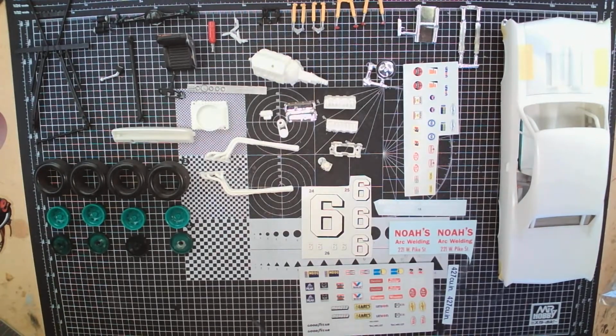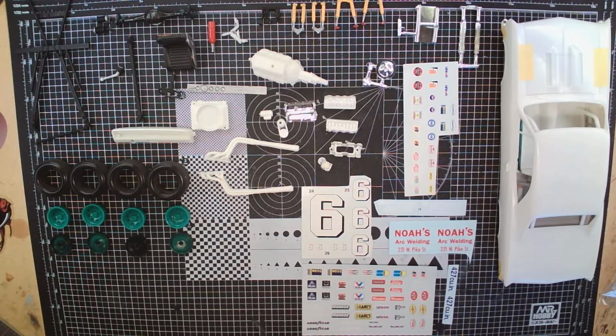Well, not too long ago, someone gave me some old glue bomb kits that they had, and some of them were Monogram. One of them was a Monogram, I can't remember what it was. I think it was the Darrell Waltrip kit, the old Tide kit.